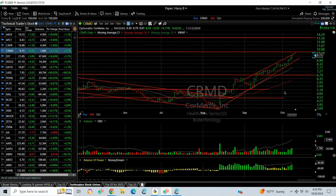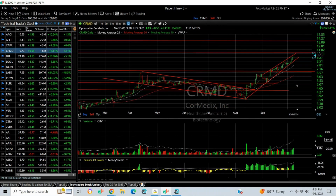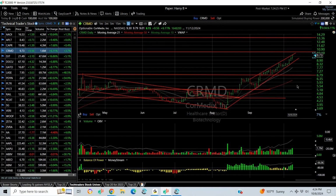CRMD has been a tech trader swing, I believe, and it's a beauty. Broke out, pulled back, and it's running up. It's a dynamite pattern. Strong day today again, up another 6%. Volume was the strongest in 3 weeks. The OBV is going vertical. This looks like a stock that wants to blow. Targeting 10.5 and 12.